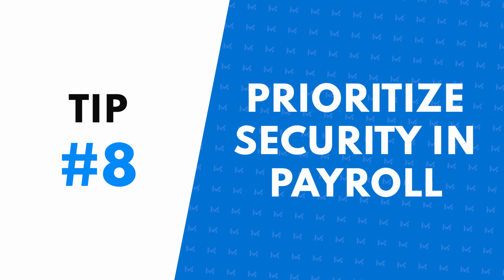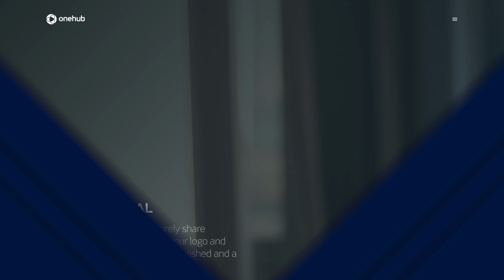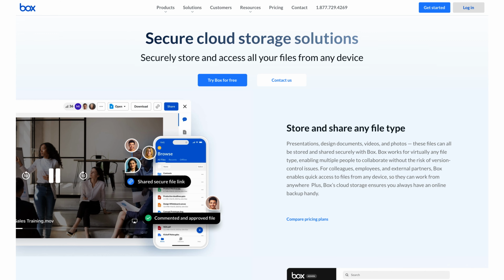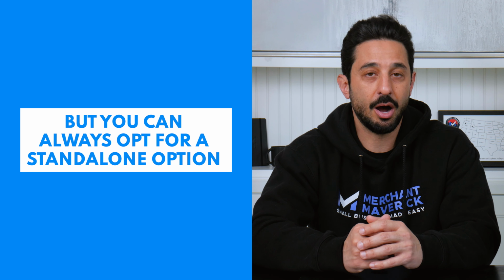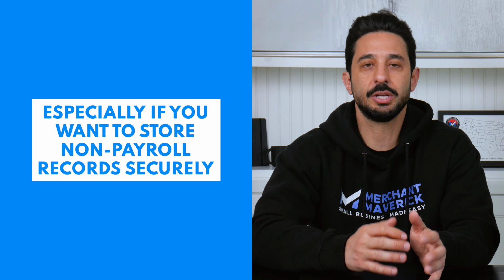Which brings us to our next payroll best practice, security. Prioritizing payroll security is a must, especially when it comes to storing payroll records. Even though it's often overlooked, a good cloud-based security storage solution is a must for a successful small business. Many payroll software options have built-in cloud storage, but you can always opt for a standalone option, especially if you want to store non-payroll business records securely as well.